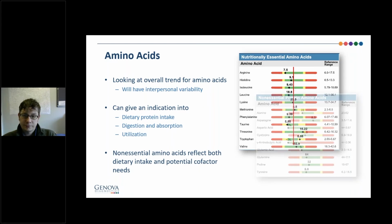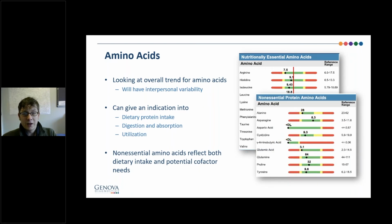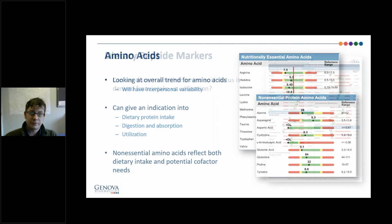protein. The non-essentials reflect dietary intake for sure, but they also can reflect needs for cofactors, because the non-essentials can be made out of the essentials, but only under the right conditions, only when there's adequate nutrients like B vitamins and minerals. So that's one thing to keep in mind too.